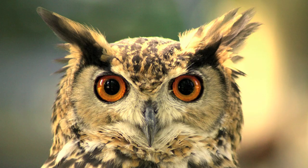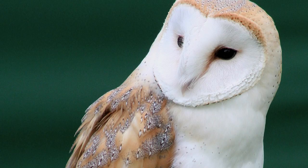Some people mistake the ear tufts in owls as actual ears, when in fact their ears are lower on their head. These ear tufts are just feathers, which act as camouflage to help them blend into the bark of trees. Owls also have very special feathers. The patterns on these feathers tend to be camouflage, which allows the owls to hide from their prey.